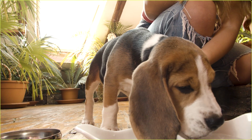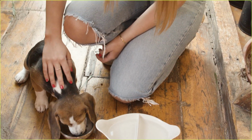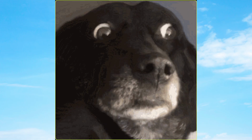One of the recommendations that you might see online is to sit by your puppy or your dog and actually pet them or stroke them while they're eating. This is a really outdated method, and unfortunately, it can actually make your dog even more concerned or nervous with you being in their space while they're eating.